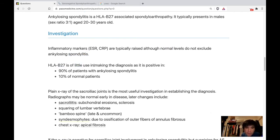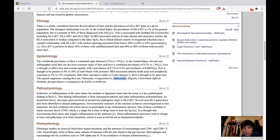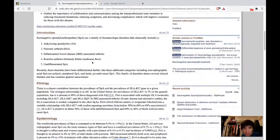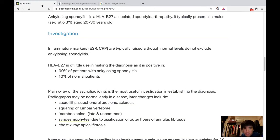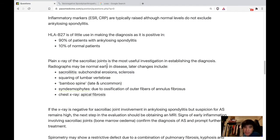HLA-B27 is of little use in making the diagnosis, as it is positive in 90% of patients with ankylosing spondylitis and about 10% of normal patients. It's an easy number to remember. The more accurate number is 7%. It's written here, 7% of the general population. Plain X-ray of the sacroiliac joints is the most useful investigation in establishing the diagnosis.